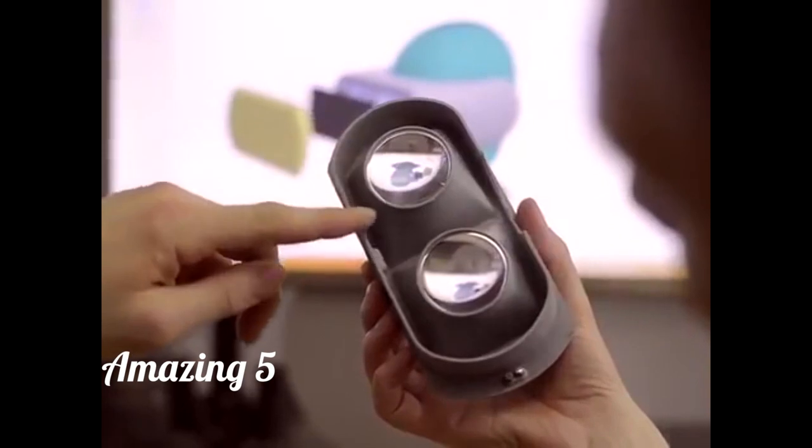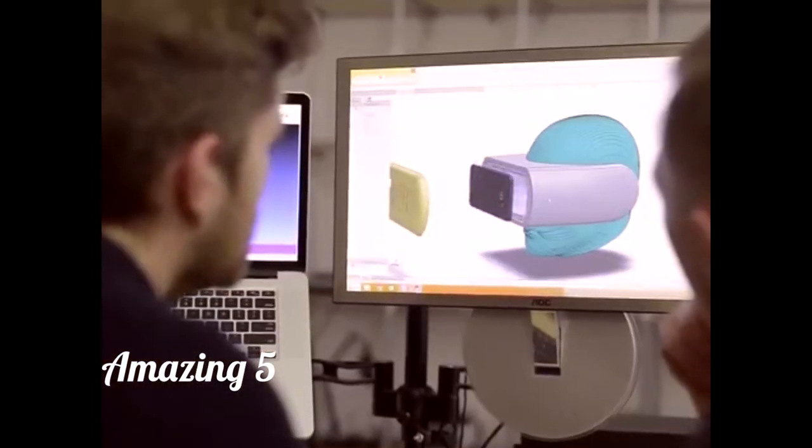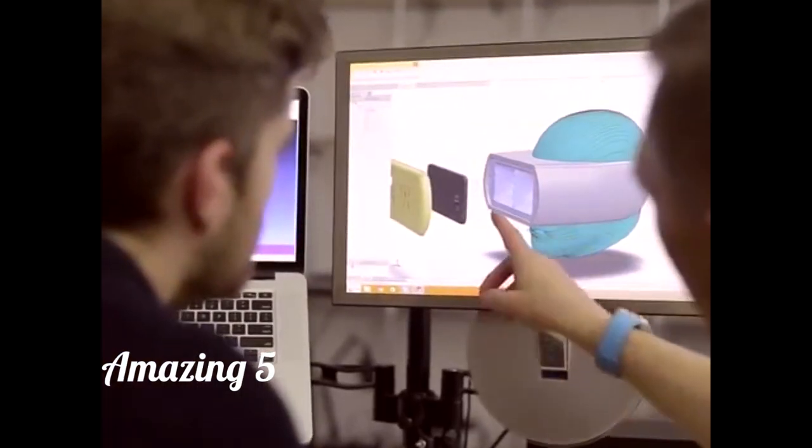After many months of development and testing, we now have a working prototype and we're ready to start moving into production. We really think that this thing's going to change virtual reality. Yeah, and by supporting our campaign, you'll help us produce the first 1,000 units and we can make Opto a reality.